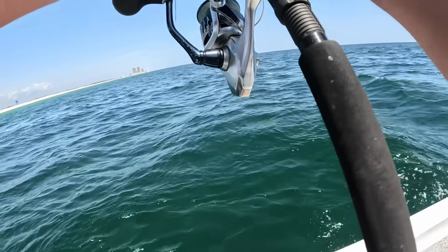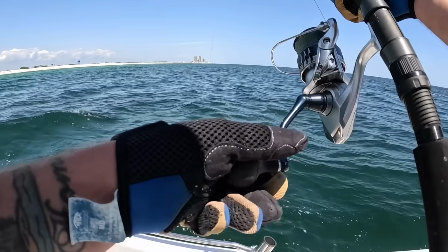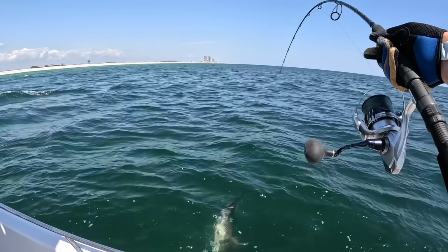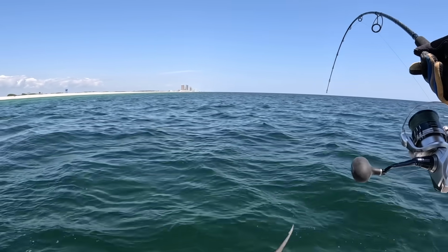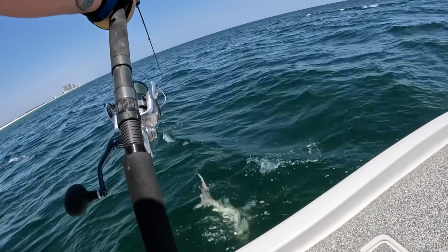Now this would, if he was 54 inches length for sharks, which is to the middle of their tail from their snout, you can actually keep one of these per day. I don't want to take a shark home and catch and cook it. I've done that before. I really don't like killing them. They're not bad to eat. They're actually really good when fresh and prepared right.